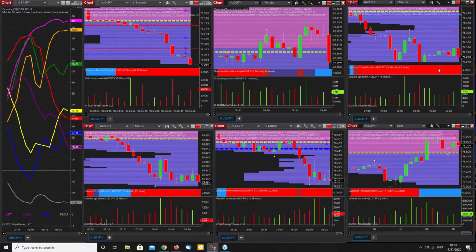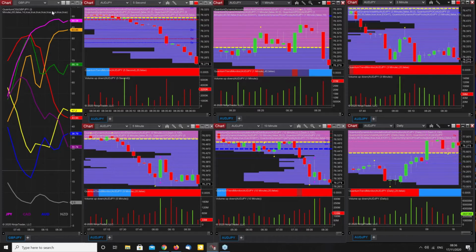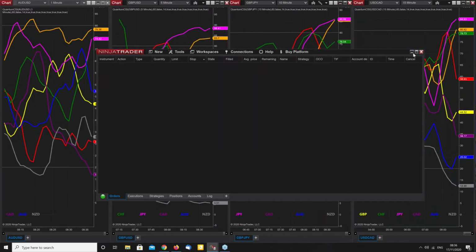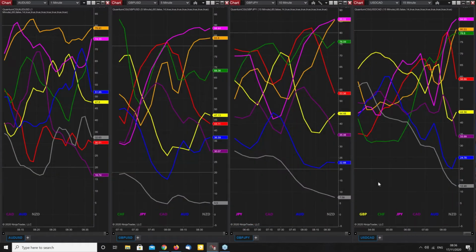In fact, let's go over onto the multiple CSIs. I don't want to move around too much. Where are we? There we go, currency strength multiples. Hopefully these are okay. Yep, they're fine. What we're seeing right now is a real extension of this particular move. You can see the Japanese yen up here. We've got 1, 5, 10 and out to 15.